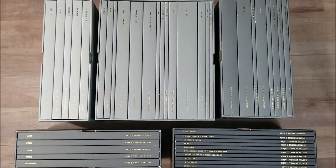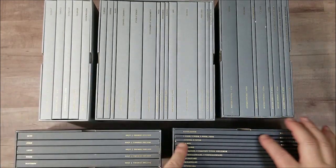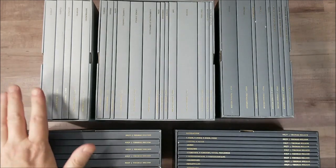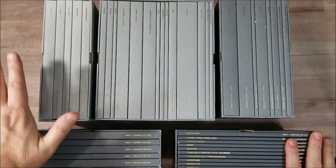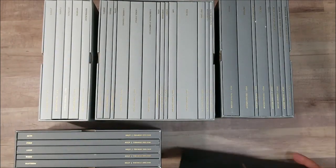It includes 45 books. Most books are a single book of the Bible. Some have books that are combined. Each of the books is a shade of gray, starting with light gray going all the way to the dark gray. So let's take a look at the books.